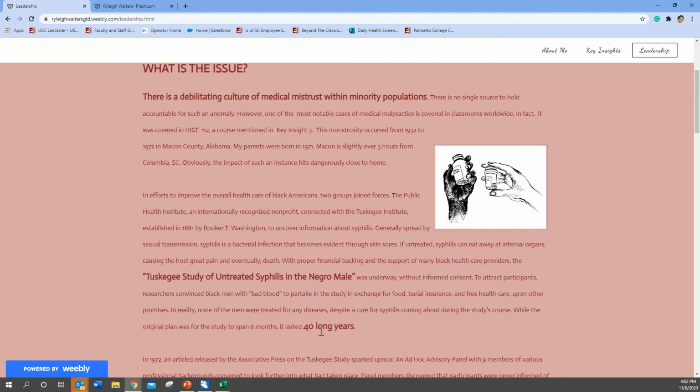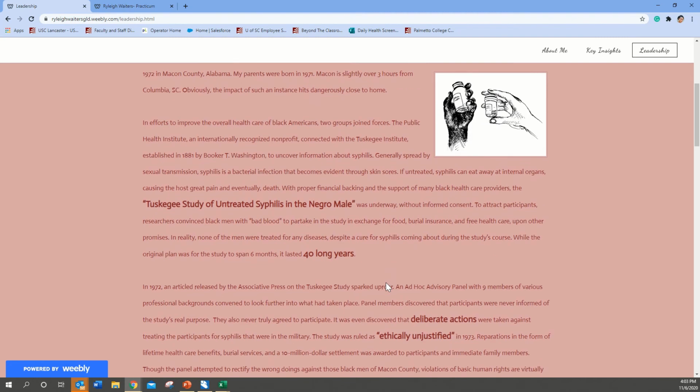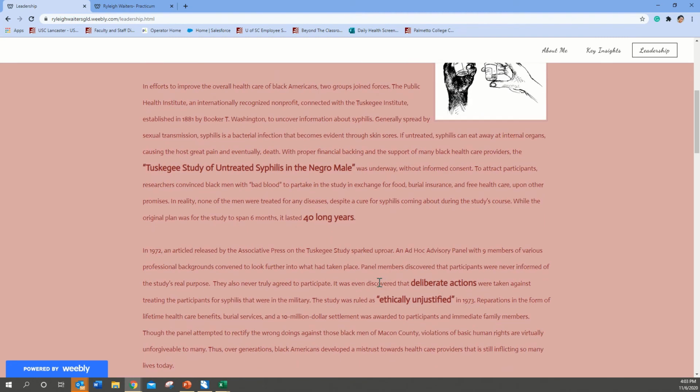This is a really short way to describe the Tuskegee studies, but it did go on for 40 years, and just how bad they were impacting these people's lives when they were acting like they were helping them, and to find out later, they were given reparations and things, but you can't really replace not being able to trust healthcare providers. And this is something that has gone on for generations and generations and generations.